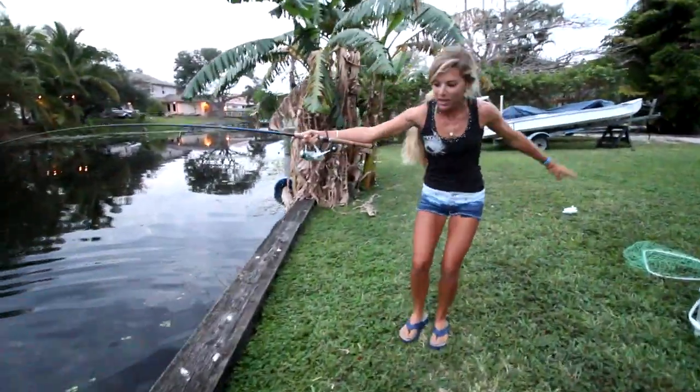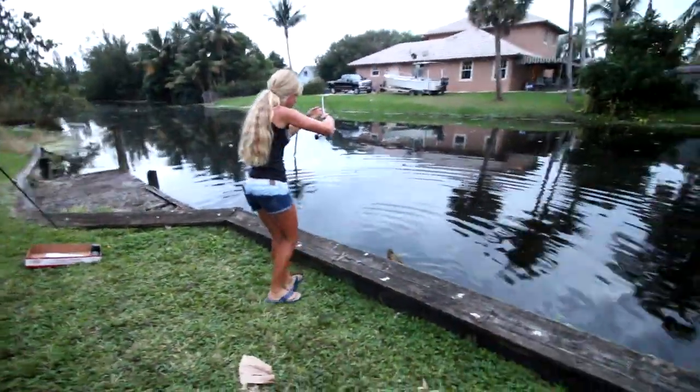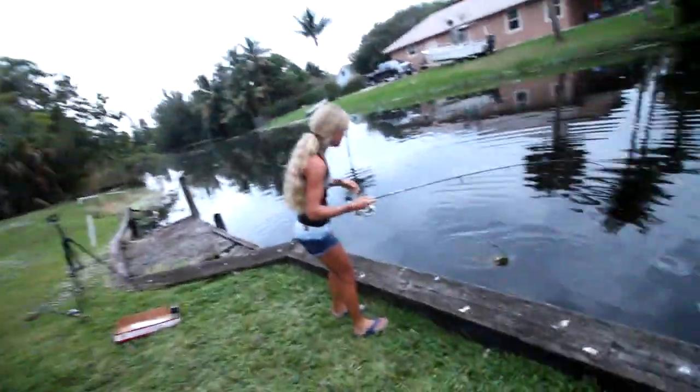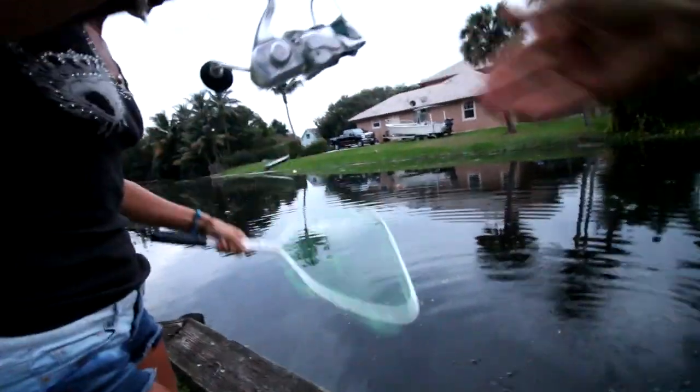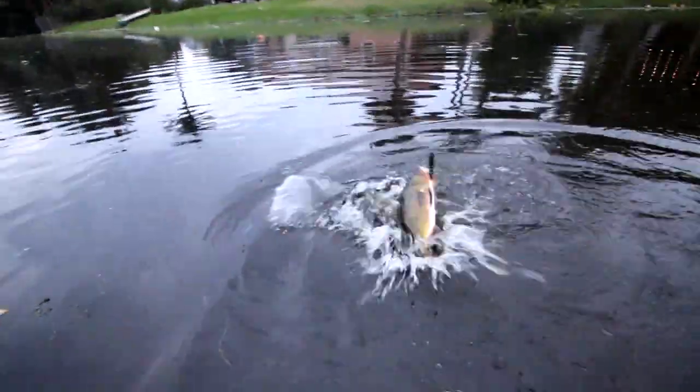That's a nice one. Get the net, get the net, get the net. You gotta land your own fish. I'll get it, I'll just get it. Just reach it for me, I'll land it. Oh my God, he's huge. I don't think that's the monster one I've been looking for. Oh my God, he's huge. Let me do it, let me do it. Stop crying. Oh, get him, get him, get him. Get his head in here, woman. The line is like preventing it.